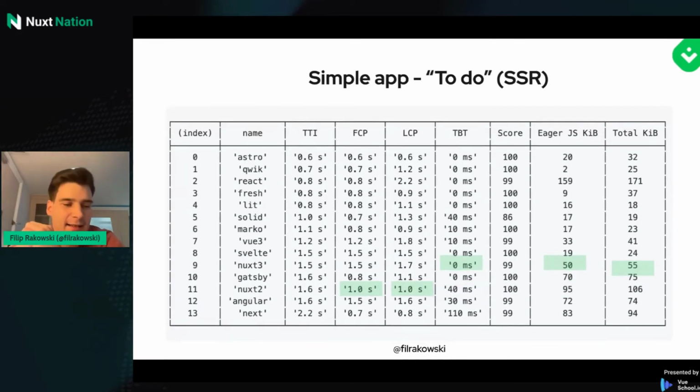Let's see an example of a simple application, which is a to-do application. And here we already see some major improvements. First of all, we see that total blocking time is much better and equals 0. And total blocking time is, well, a metric of measuring.